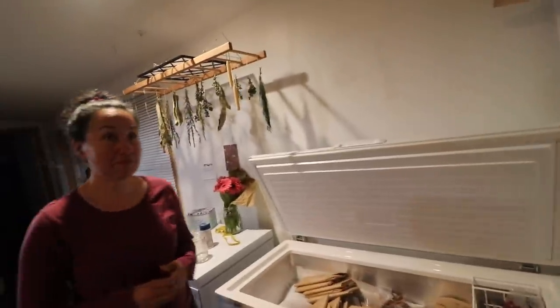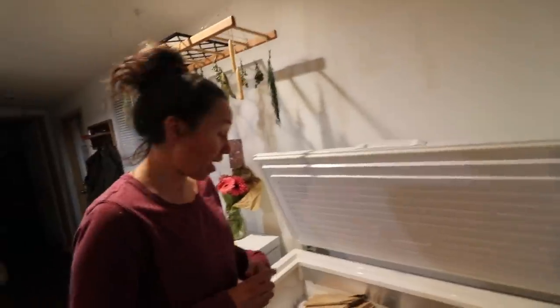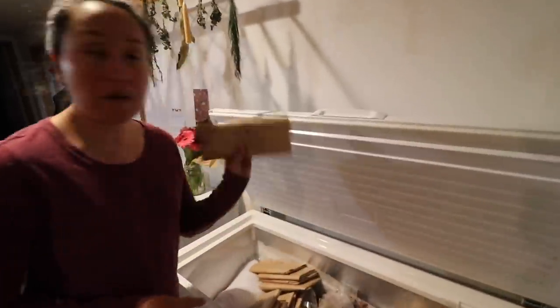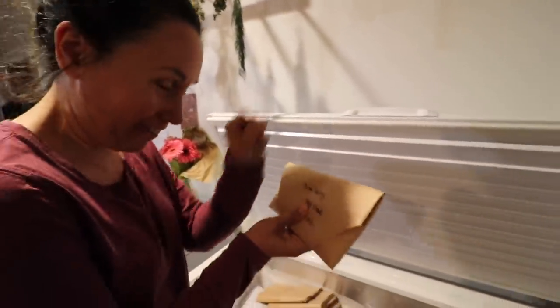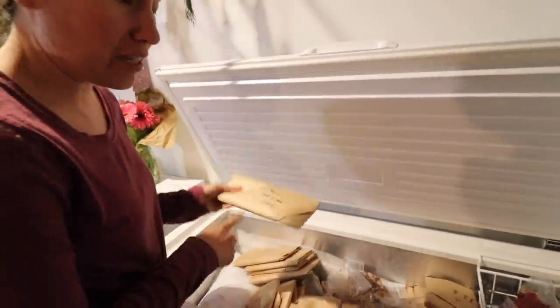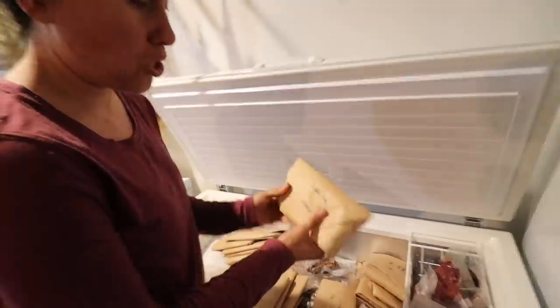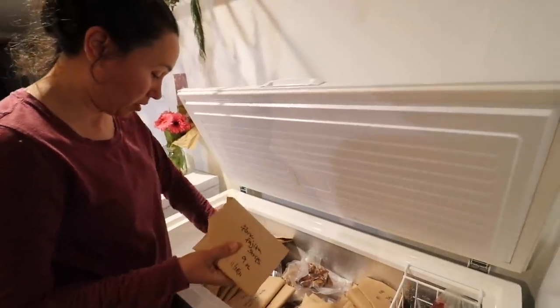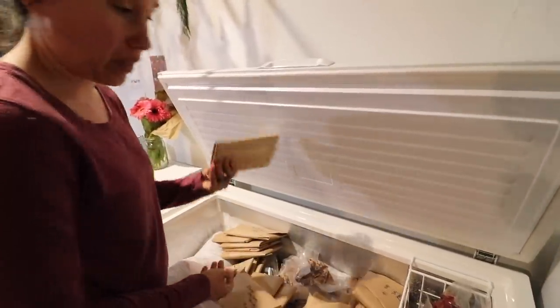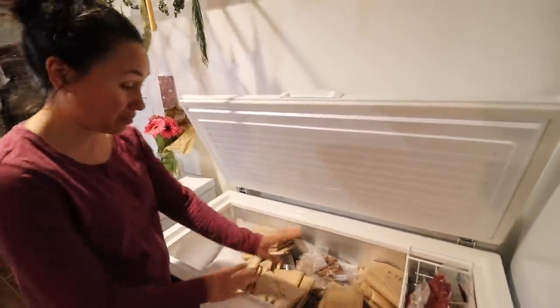Lorraine's been busy all day. Slicing bacon? Yeah, we cut up some pork belly, hand sliced, because we don't have a slicer, so I had to figure out how to slice it really thin. I did some cubed pork, some pork fajita strips, and more pork belly. So I did a lot today.